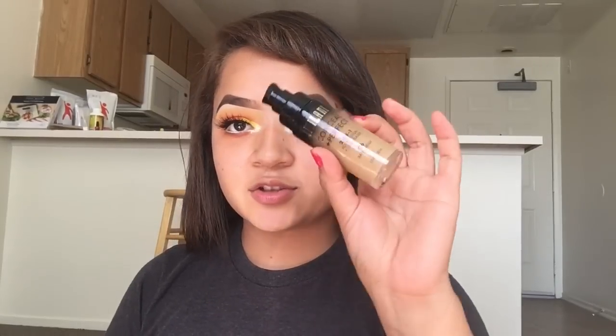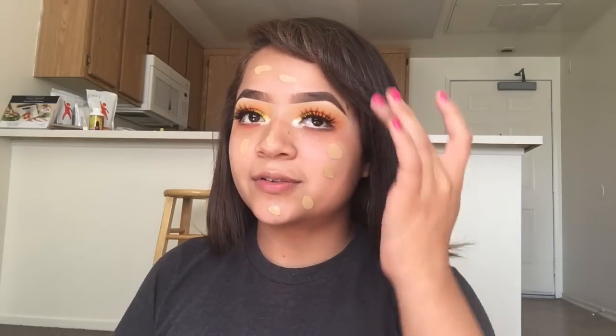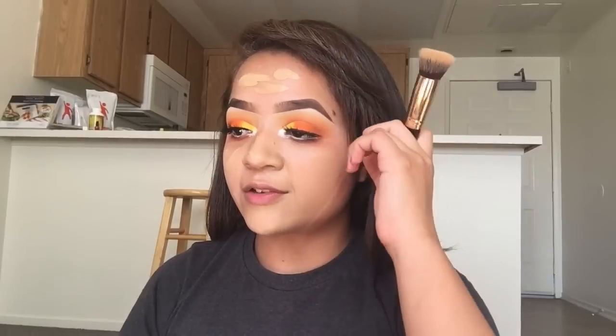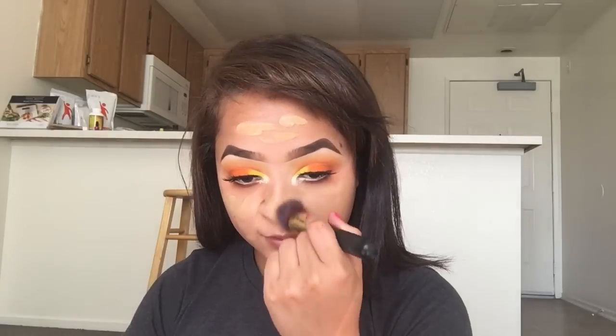So I'm using the Milani 2-in-1, and I finally got my actual shade. I've been having the wrong shade for the longest time. I had 02 and I'm 06, and I don't know why I thought I could make 02 work, but I really recommend this foundation if you guys are looking for something that's like a medium to full coverage, because this is buildable.